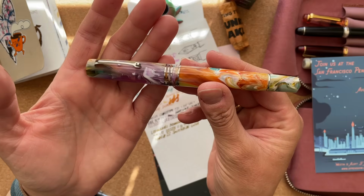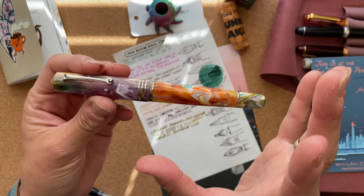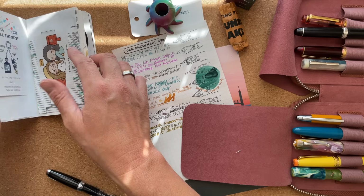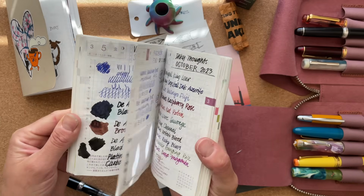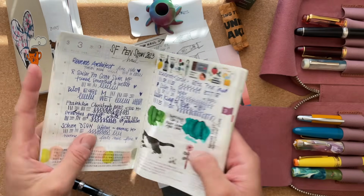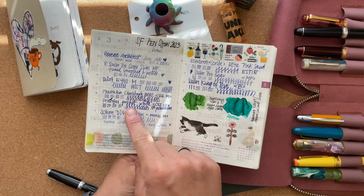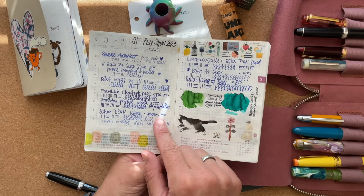But after writing with this nib, I knew that I wanted this pen. And I really love it. So how many pens did I bring home from the San Francisco Pen Show last year? I have an unboxing here. This is what I got. So I purchased a Franklin Christoph. I purchased the Gravitas Pocket, and I purchased the Schoen Design Ultim full-size fountain pen with a monarch nib.